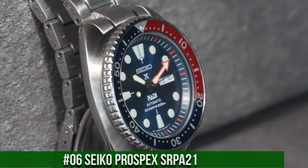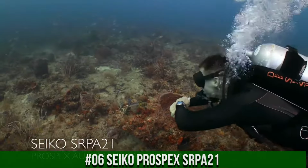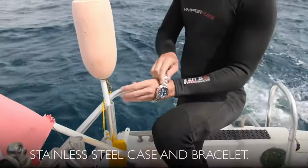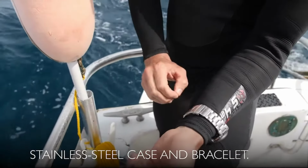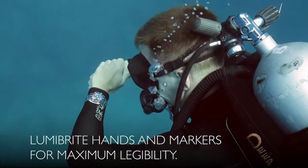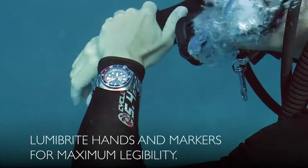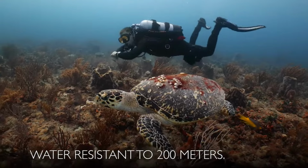Number 6. Seiko Prospex SRPA21. This is a really good watch. Solid, well-constructed, with handsome appearance, adequate size, in one word, excellent. The hacking system for the seconds hand is useful for adjusting time exactly, and the screw-down crown gives you the security of a really waterproof watch. It is a PADI certified watch. It means it is fully adequate for water sports, including air scuba dive.